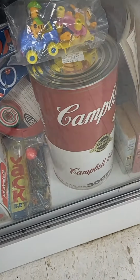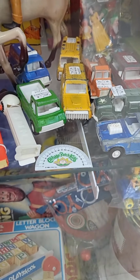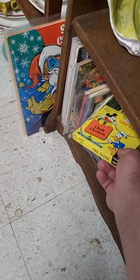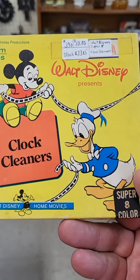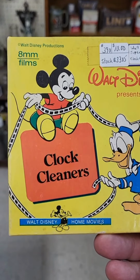Giant Campbell's soup. Look at the giant can of soup. This is cool. Now you want to see something really interesting here. Check this out. What? Look at this. Clock Cleaners Walt Disney 8mm film. Well, you don't see these every day.